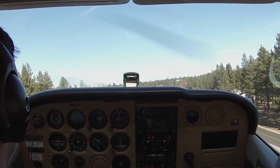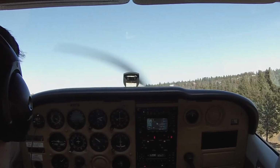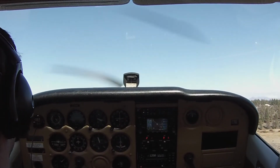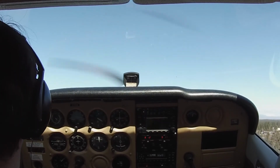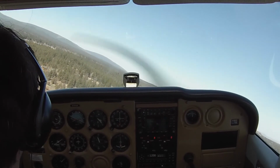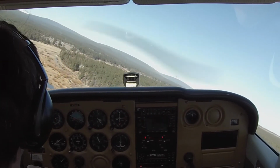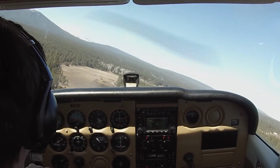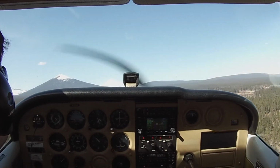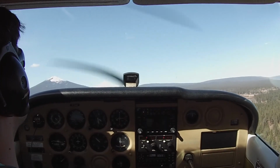Maintain 70 knots. Well, maybe more than that. Fly published departure. That's the creek bed there. Turn left immediately after takeoff and follow the creek bed until there are no more houses. At that point you should be high enough to resume your own navigation.